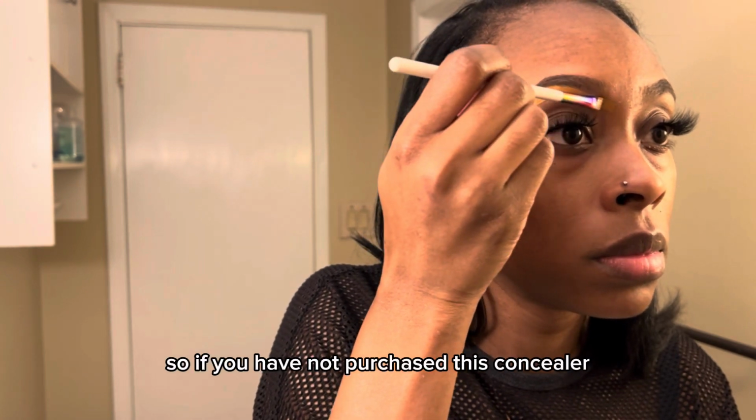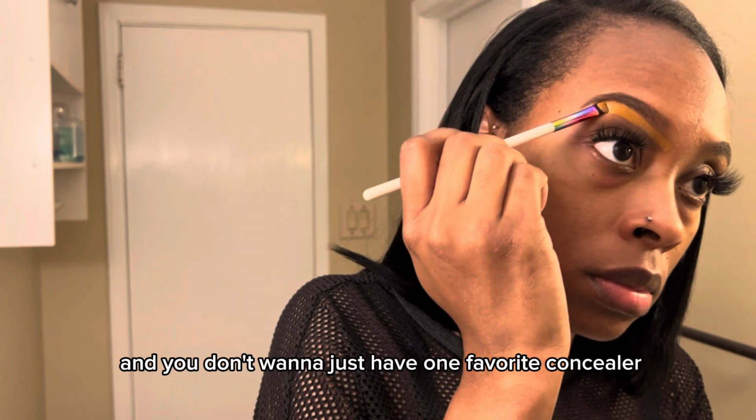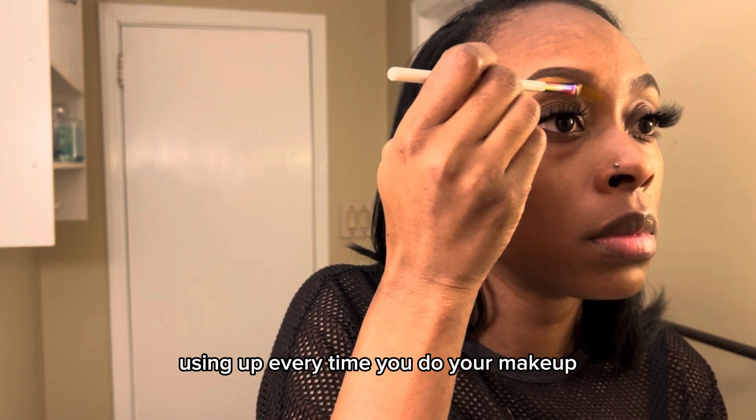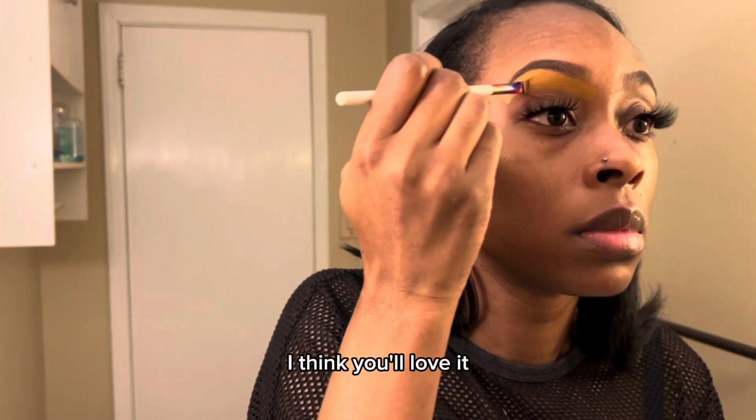So if you have not purchased this concealer, go out and get it. It's only $5.99, and you don't want to just have one favorite concealer that you're using up every time you do your makeup. So if you have not purchased this, go and get it. I think you'll love it.